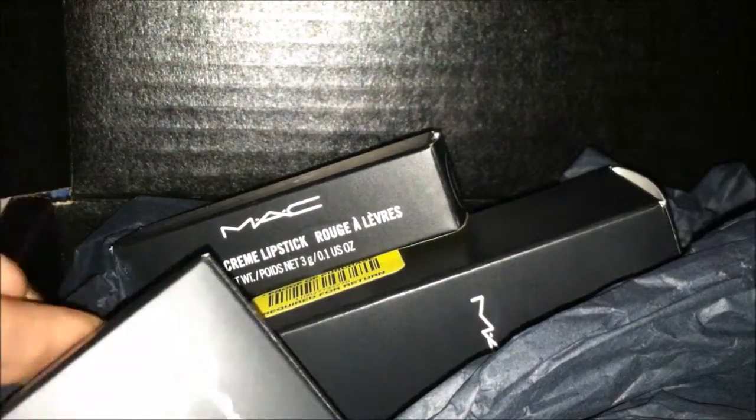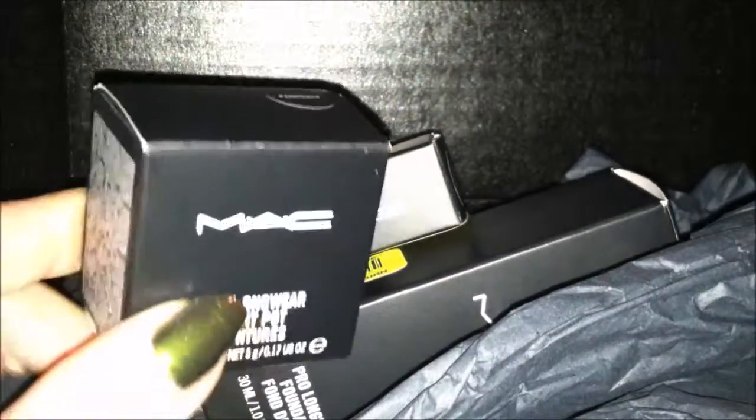But other than that, this has been my little mini MAC haul, and I just wanted to let you guys know I am giving them a second chance, and so far so great.